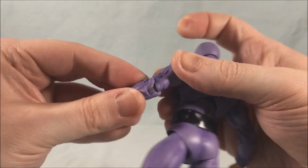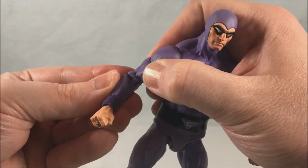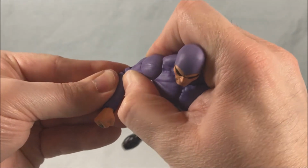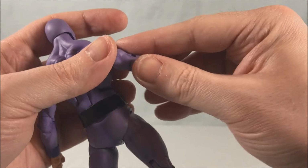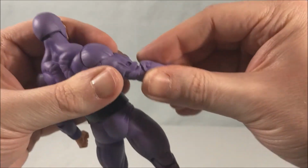This one moves perfectly fine. It's just this top one I'm having trouble moving. Can I get it to move on this? On this arm, I think I got it to move. They're really tight. I'm pretty sure I can get it, though. Let me try this. Alright, I'll have to play with it some more.